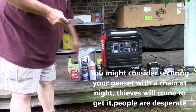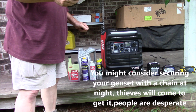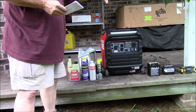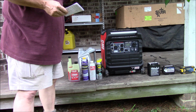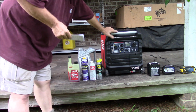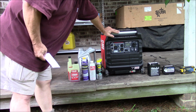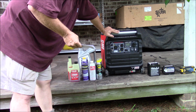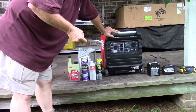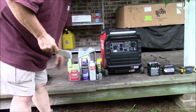Also highly recommend, almost to the point of demanding, a carbon monoxide monitor to put inside the house. You can plug it in, put it up on something, and that way, just in case you happen to get a little bit of backflow, it'll actually help protect you and the loved ones there. You don't all die because you're trying to run the generator and keep a small air conditioner running, a few lights, your refrigerator, and such as that.